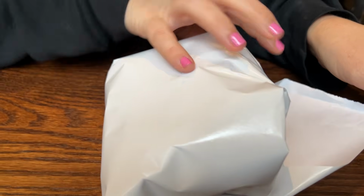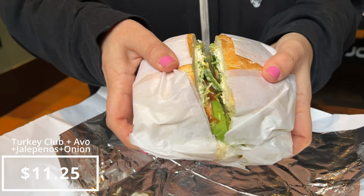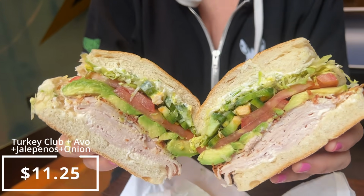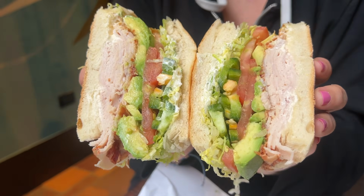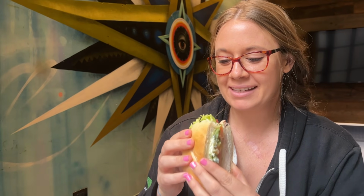Brandon won't tell me what's inside this packaging. He says it's a surprise. It's gigantic. Oh my God, it's so big. Oh my God, this is my perfect sandwich. Mayo, turkey, bacon, avocado, jalapeno, extra lettuce, extra mayo. Look at this thing. I don't know how you're gonna eat that. Me neither. It's not gonna be pretty.